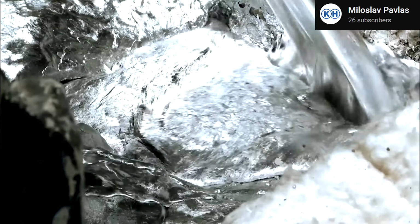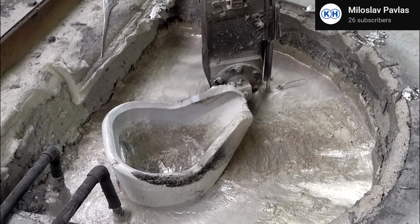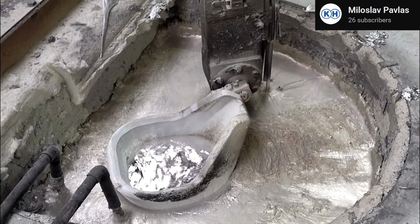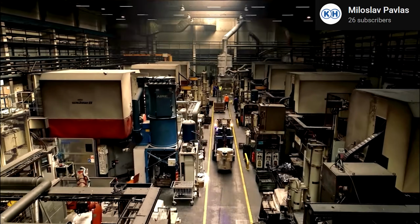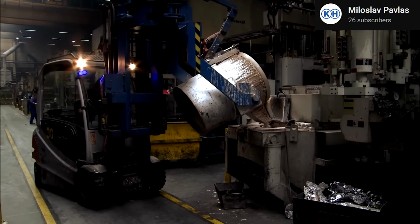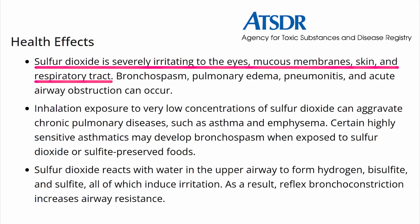First, the most commonly used cover gases for Rheocasting are SF6 and SO2, which are sulfur hexafluoride and sulfur dioxide. These gases are non-toxic, but because they can displace air and therefore oxygen, they do pose an asphyxiation risk to workers in confined spaces. That's a small risk when managed properly, but a risk nonetheless. Additionally, sulfur hexafluoride is over 23,000 times more potent as a greenhouse gas than CO2. Sulfur dioxide isn't a greenhouse gas, but it is a severe irritant to the lungs and eyes.